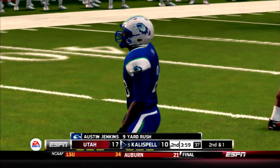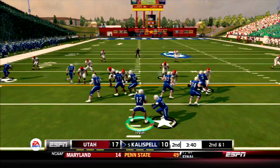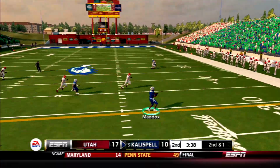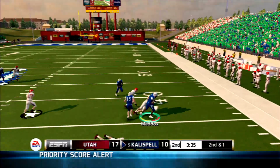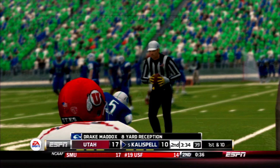Here is a 9-yard gain for Austin Jenkins. Irvin now up to 13 picks on the season, and he has to throw this one short. Maddox bounces off a defender, and there's another Kalispell first down.